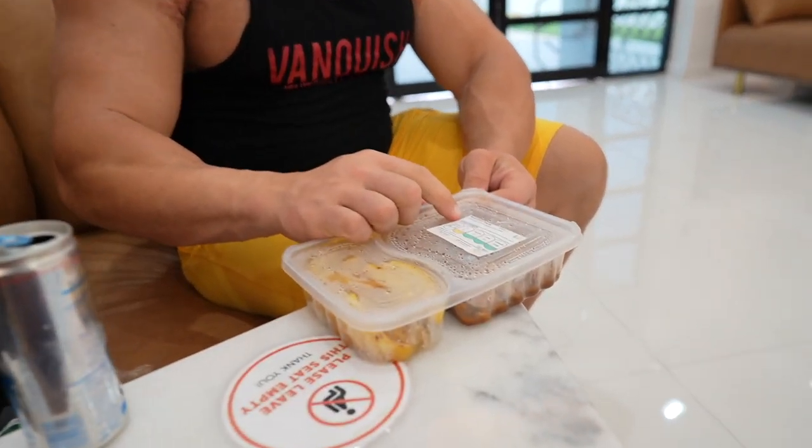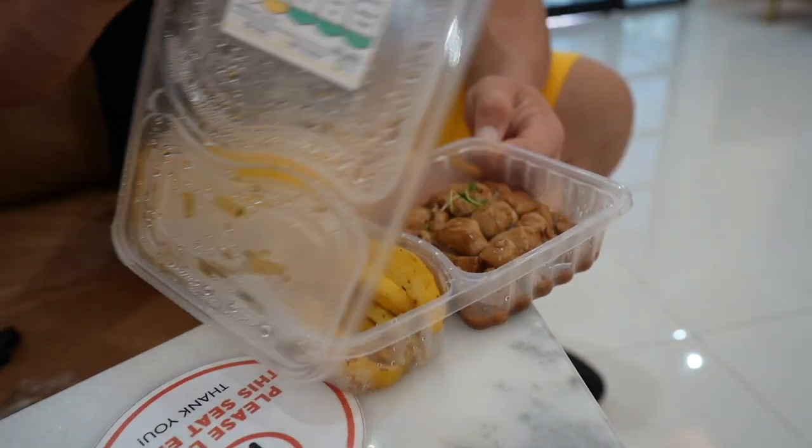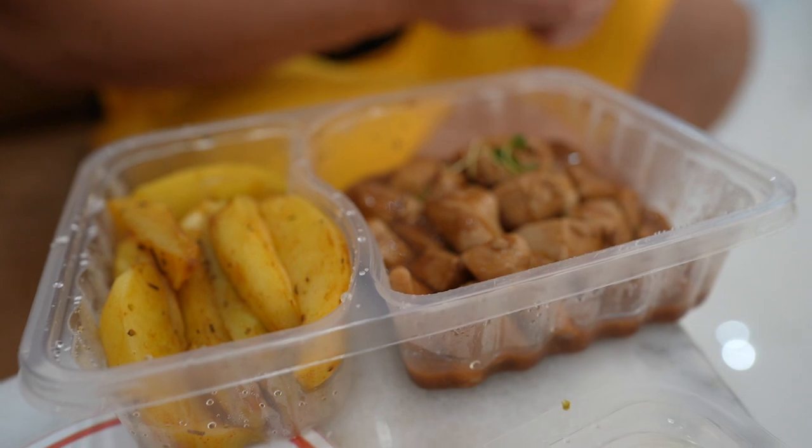So my appointment's in like 10, 15 minutes. Just gonna get one of my meals in. This is chicken and potato, again, from Low Calories as always. All ready to eat. Even comes with the old cutlery. And we get stuck in.